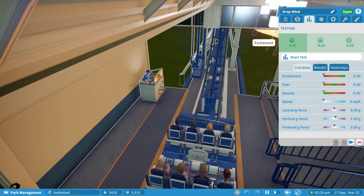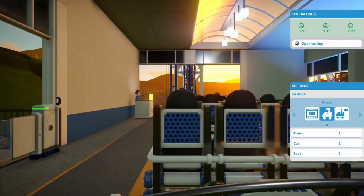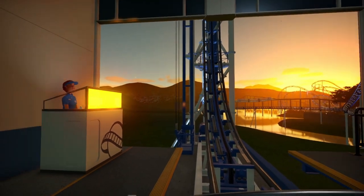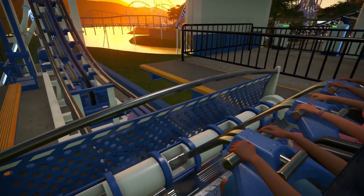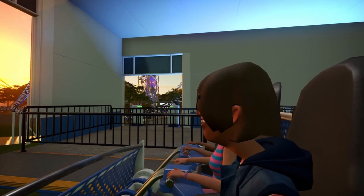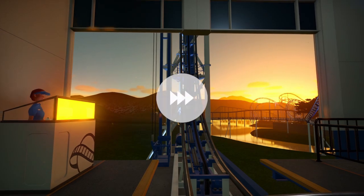There's the stats, green across the board, as you can see, so very good stats on this coaster. And there are the other stats if you are interested. But yeah, let's take a seat on Drop Wind. Hopefully we're not waiting too long before we can go. This guy's hair's in his glasses. All right, let's go.